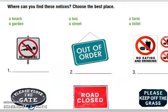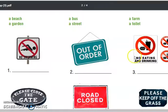So again, we look at the no eating and drinking. Not the beach, not the garden, not the street. You certainly wouldn't eat in the toilet. Would it be a bus maybe? So again, no eating and drinking.